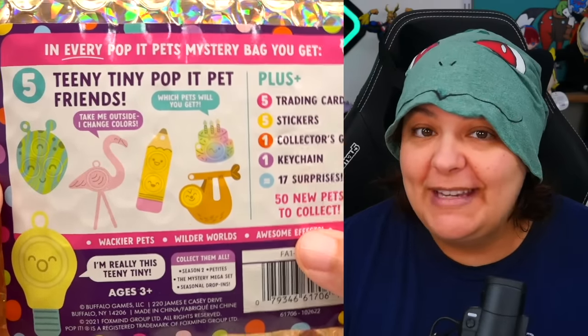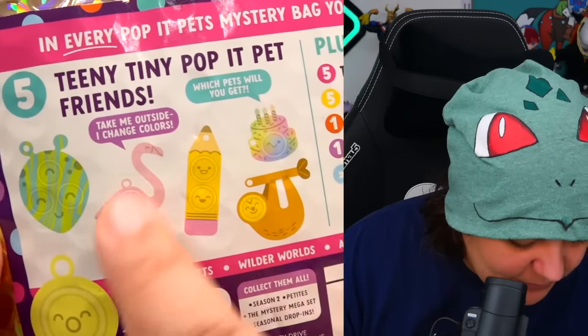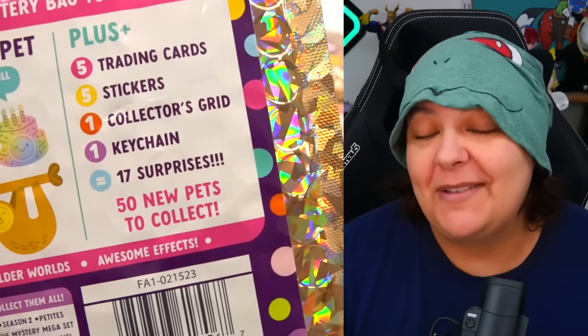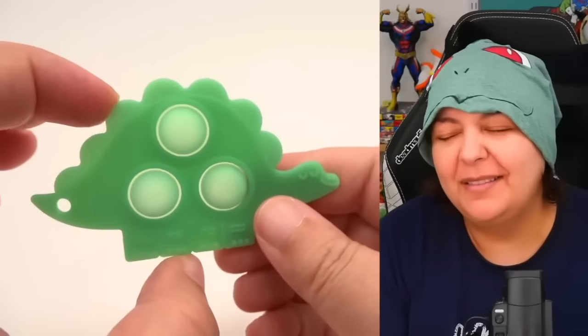And in each one of these, we will be getting five different surprises. So we can get any kind of pets over here, five trading cards, five stickers, a collector's grid, a keychain, and basically there's 17 entire surprises in the whole thing. So before we unbox, let me know which kind of fidget toy pet you would like to see in this series. I'm really curious. I love dinosaurs and they've already added dinosaurs, so I'm curious.